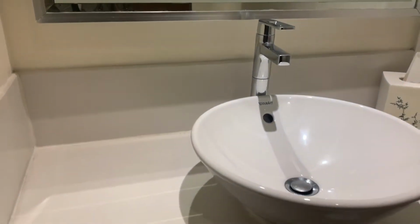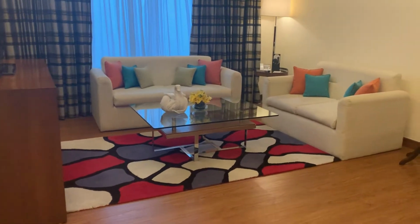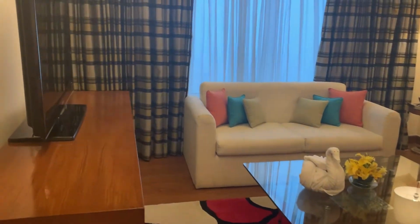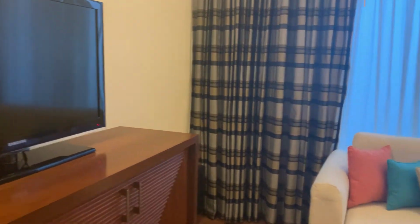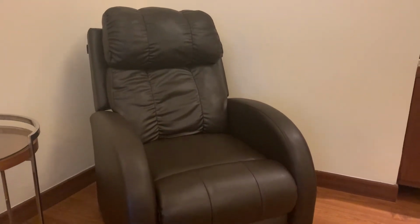Got upgraded to a suite room. So this is the powder area. Living room, TV, and Lazy Boy. What do we have here?